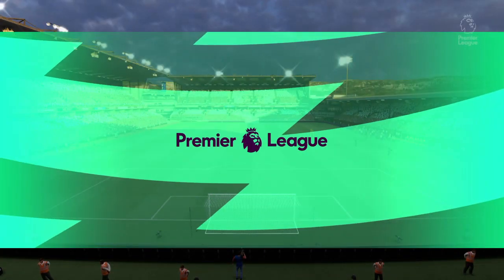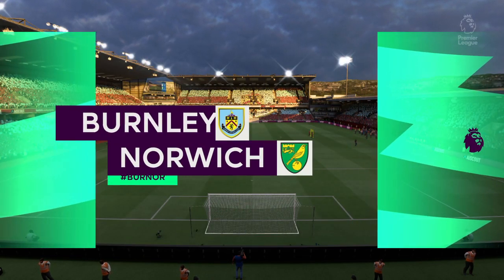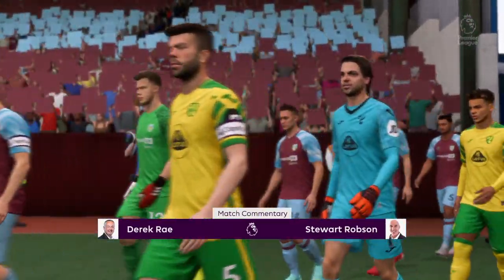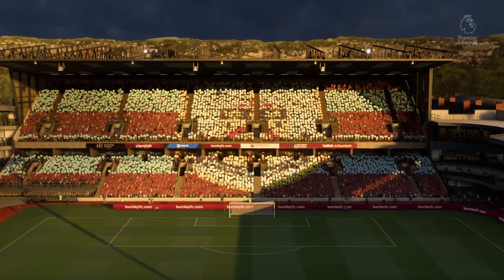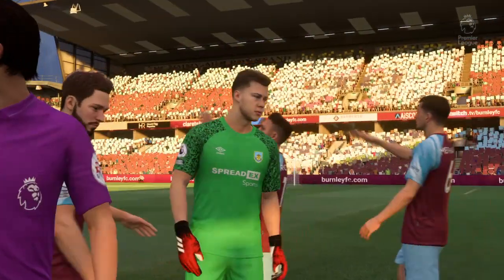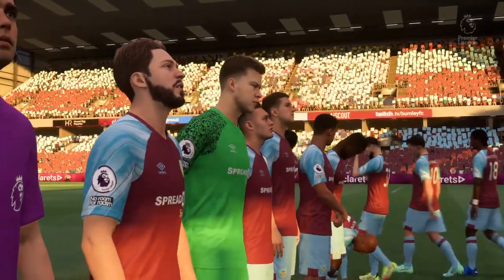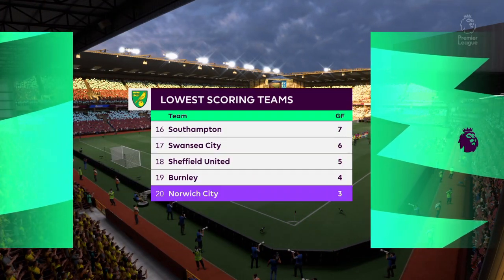Hello and welcome to the footballing hotbed that is the northwest of England. Our venue is Turf Moor. I'm Derek Ray and delighted to have Stuart Robson sharing commentary duties with me. And it's all about action from the Premier League in this case. It's Burnley and they take on Norwich City. Thanks, Derek. Well, often we talk about the tactics, the individual players, players that are missing, but so often it's the mentality of the players that is key to winning any football game. Which of these teams has the right attitude today is the big question.